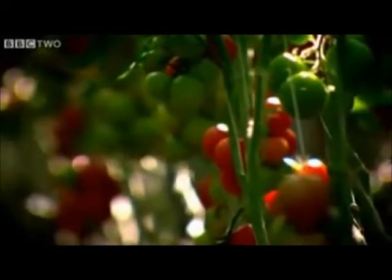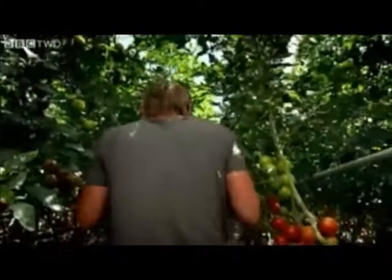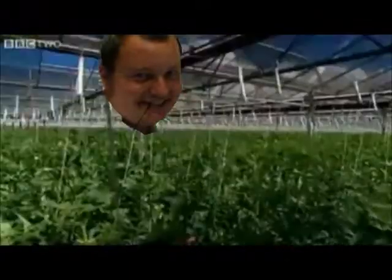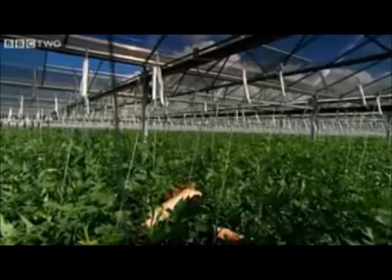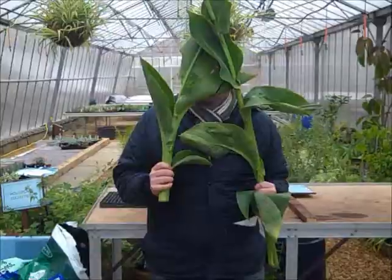They produce 70 million tomatoes per year. Each of these vines can reach up to 36 feet. There's 250,000 of them, and they all need to be individually hand-tended. It's like going up into the canopy of a rainforest, isn't it? Oh my God, look, it goes on forever. And then you spring out above it in the Norfolk sun.